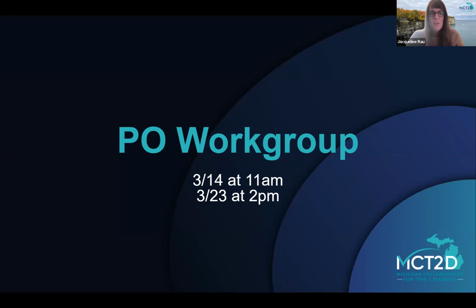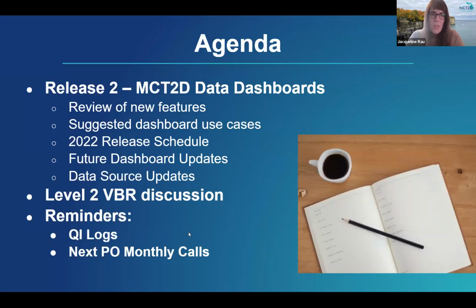Today we're going to cover a couple of different things. If you want to go to the next slide, Jake. So we're going to start first with talking about the dashboard. You all should have received an email from Friday from the Michigan Data Collaborative about a new release. This is the second release of the dashboards, and we're going to go through those extensively.